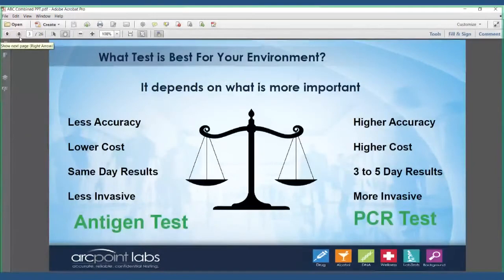On this one, I'm going to talk a little bit about the balance and trying to figure out what's the right kind of testing for you. We're working with about 20 different employers right now, and we're doing both of these kinds of tests, antigens and PCRs. We're not necessarily recommending this is exactly how you should do it because every environment's different. And I think Tony's going to help us with some of those factors here in a little bit.